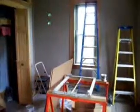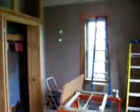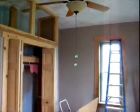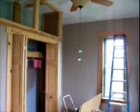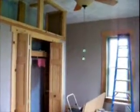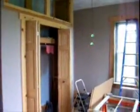Ceilings upstairs. This house lost its roof back in 2001, I believe it was. And the original ceilings upstairs here were 10-foot ceilings. I think they're just a little over 10 foot, closer to 11 I think is what they were, and they were lowered some. Now they're 9'6".